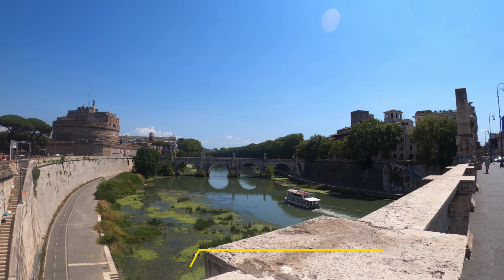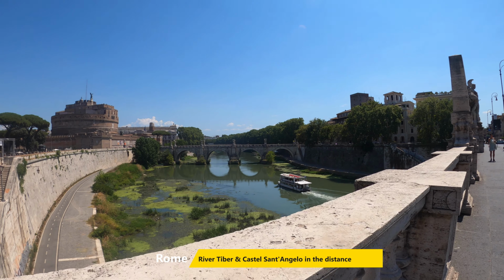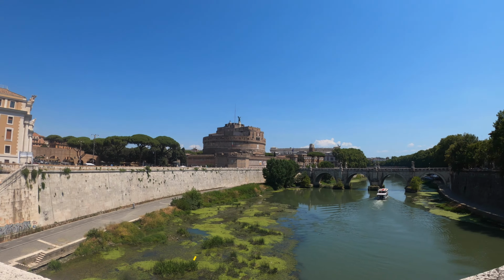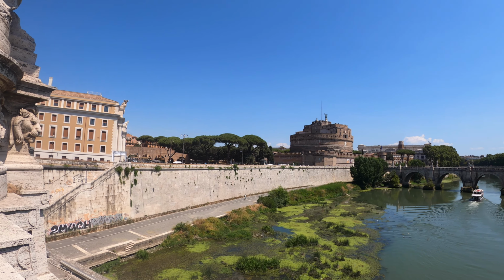I left the castle and then proceeded over the bridge, had a view of the Tiber River and the castle in the distance, and proceeded to the center of Rome.